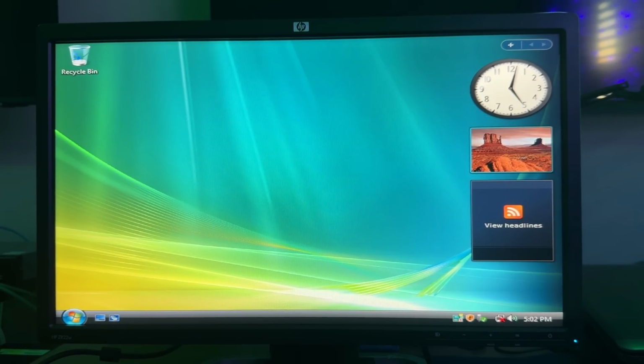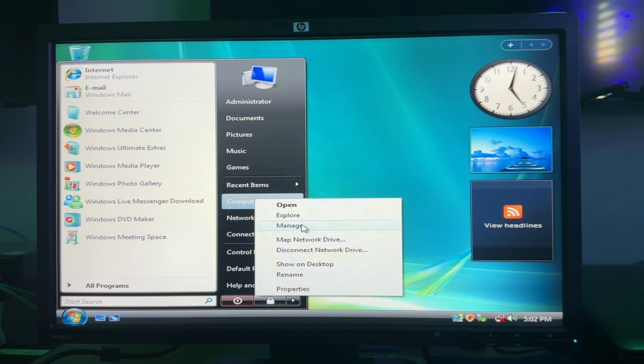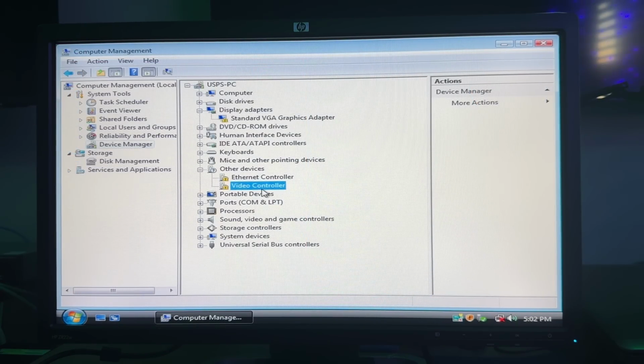Oh yeah, let's go to device manager if I can. I don't do it there. I'll just go to manage on computer and then go to device manager from there. Yeah, we do not have our video driver, we don't have our Ethernet, and we don't have our VGA, so I'll see if I can get a Snappy Driver Installer later.